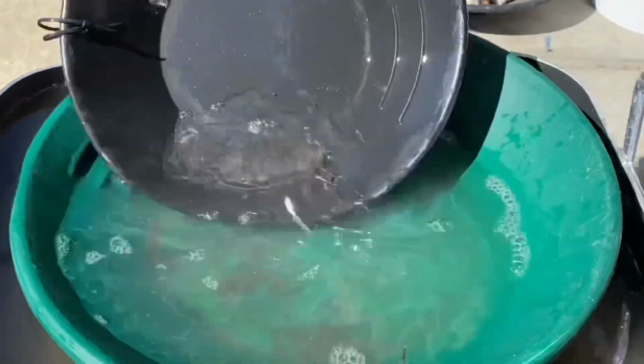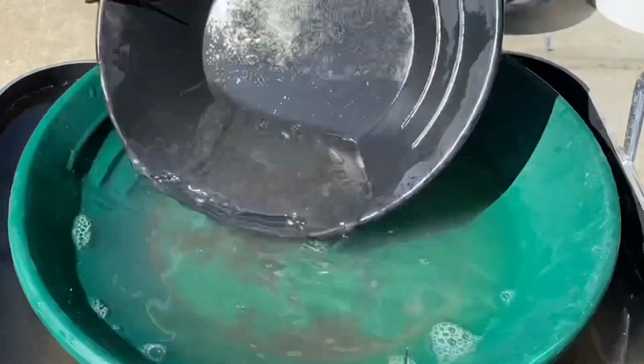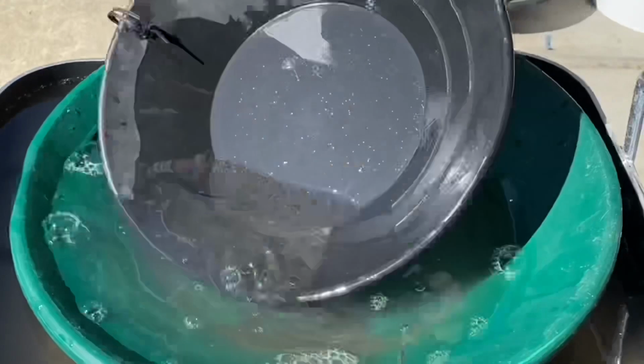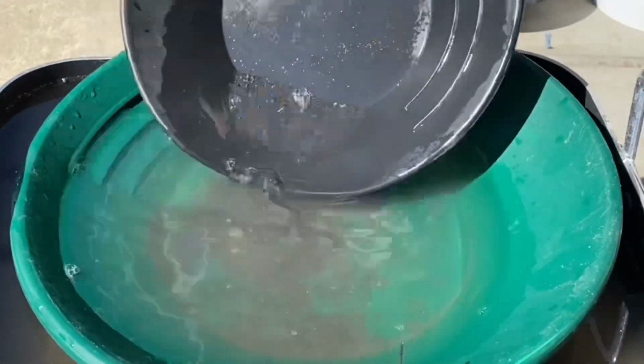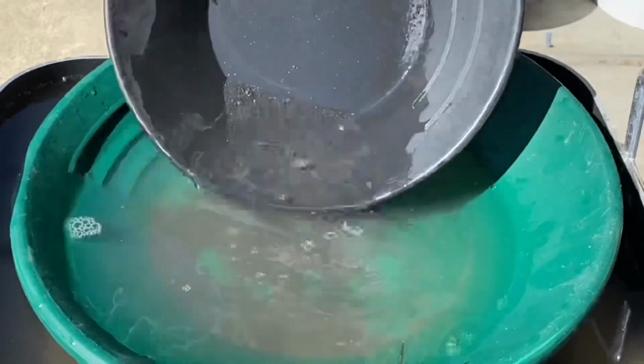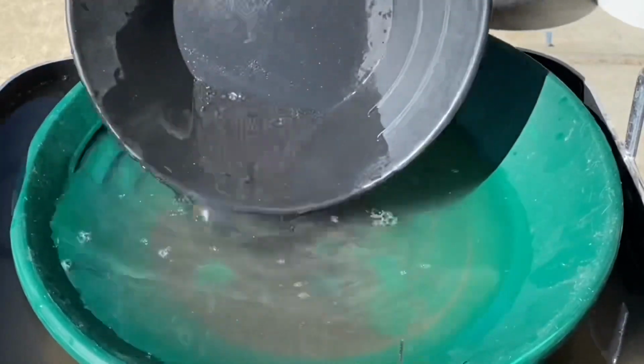After about 3 hours of panning and putting the concentrates into a snuffer bottle, we went home. And this is the results of that snuffer bottle. So I just dumped it out into a pan and then cleaned it out. Now this process right here, this is actually 25 minutes of panning this down.